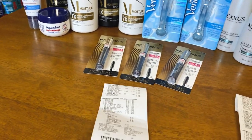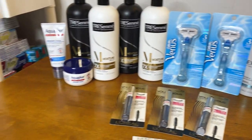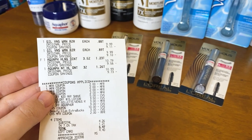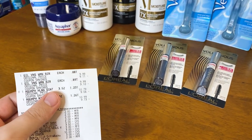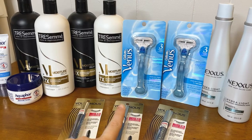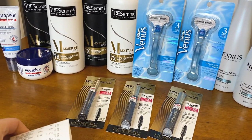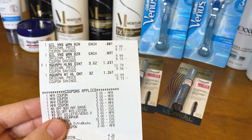So 41 cents, not including the beauty bucks that I'm gonna get back for that first transaction. Then the second transaction was the Venus razors and the Aquaphor. Here's everything for that. Everything rang up just like it should have. I did notice the prices on these Venus razors. I am pretty sure that at my store these used to be $8.99 and now they're $9.99. So I feel like some of their prices have gone up. Has anybody else noticed that, or is it just me?